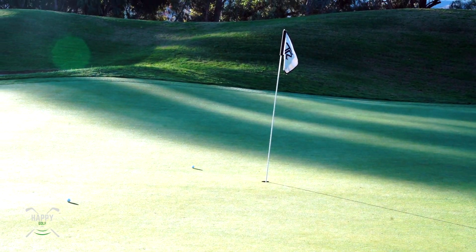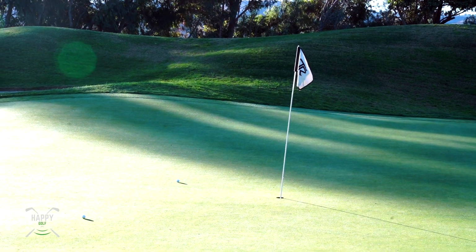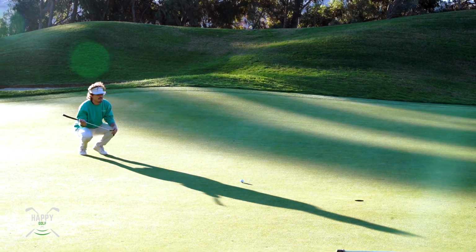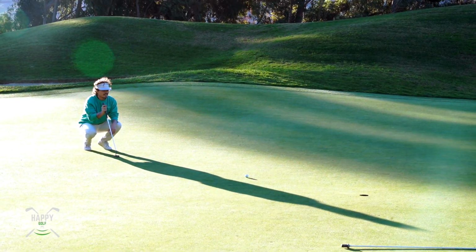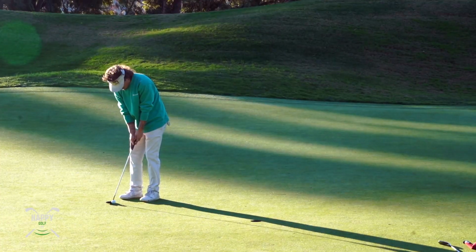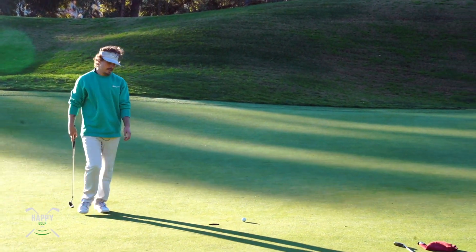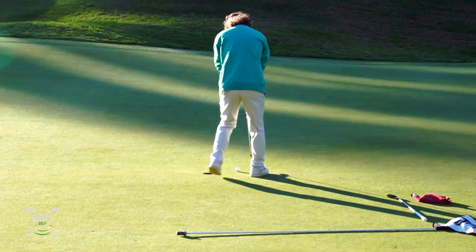That's not bad. That's not bad. That's a little mid check. That's a little early morning mid check for you. All right, we got a chance to get one back for birdie here. A little left to right. Right to left. Right to left, okay.